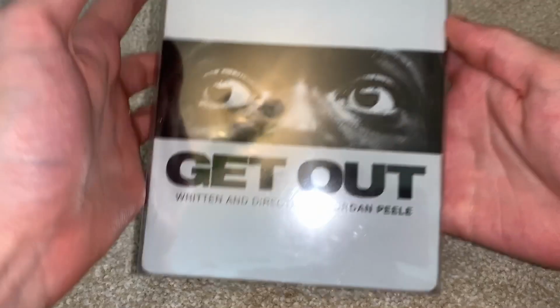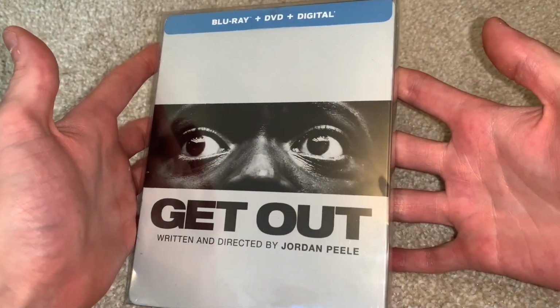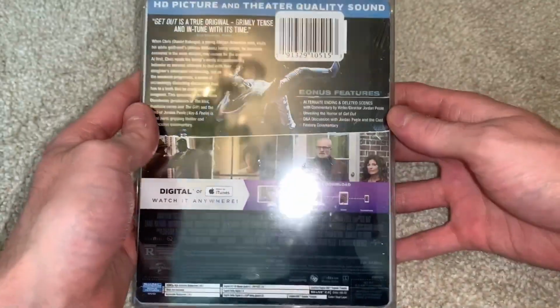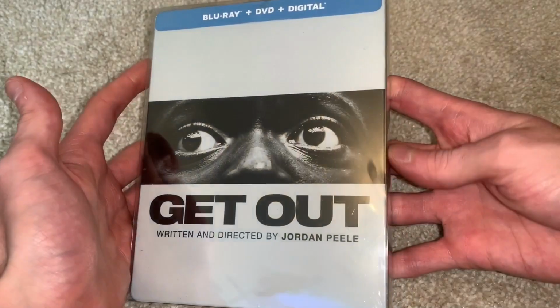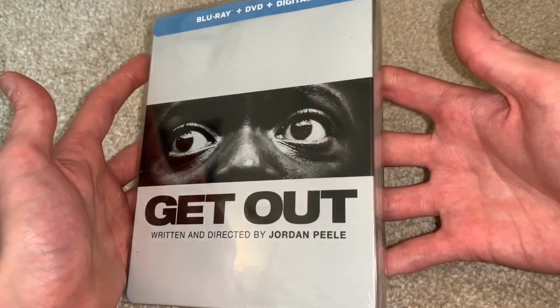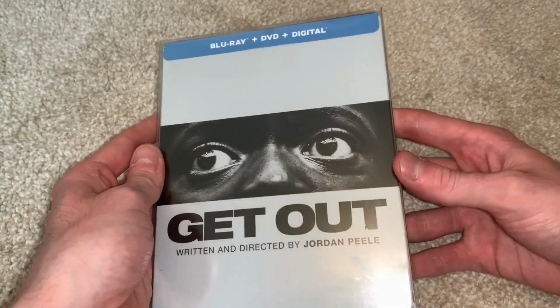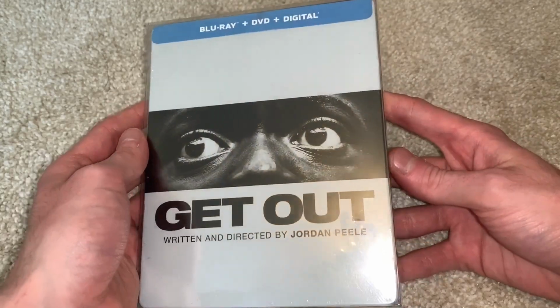All right, next we have Get Out. I absolutely love this movie. I'm a huge fan of Jordan Peele, and this Steelbook is incredible. It is still sealed. I found it for about $15 brand new at an FYE, so I was really lucky to come across this because I didn't think I would ever find this for a really good price, so this definitely completed my Jordan Peele collection with Get Out and Us.